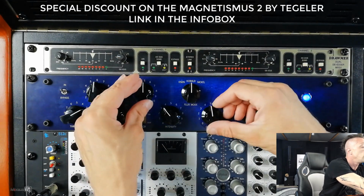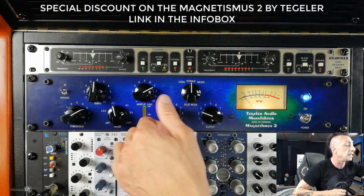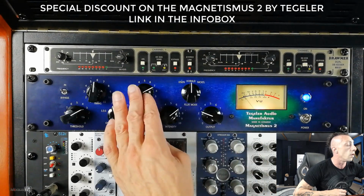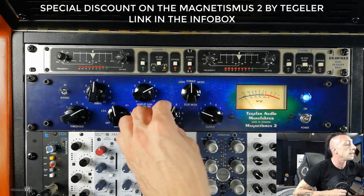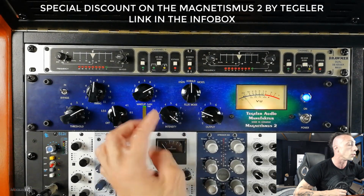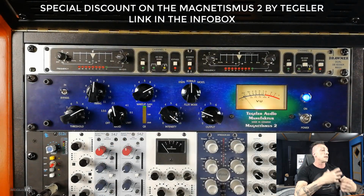And once you're set with your makeup gain and output, how hot you can drive the signal, you have the intensity knob. This, regardless of how hot the signal is going into the machine, can add additional saturation, and it can go from subtle to complete distortion for sound designing. We will hear that. So at first glance, a very simple unit where it's simple to use, but it has so many different sounds, so many kinds of saturation and harmonic distortion, and the way it reacts to the material.